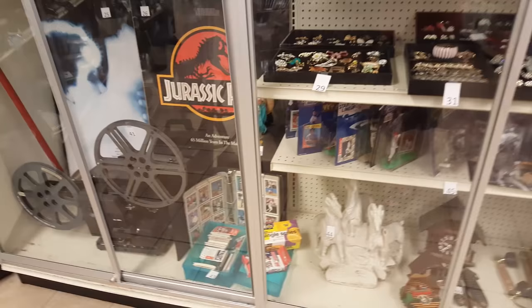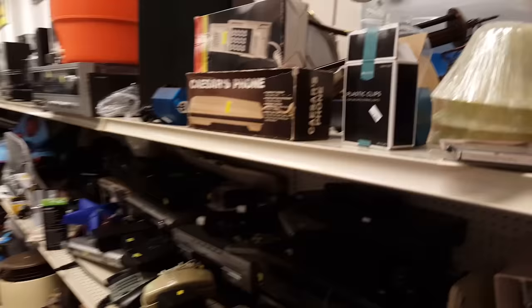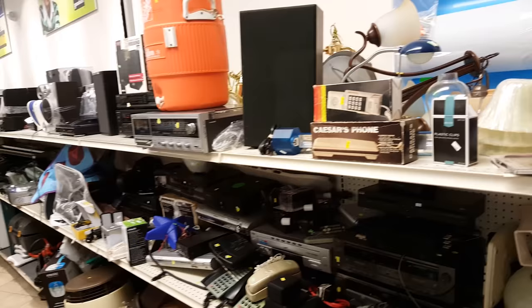Pretty impressive piece of equipment here, a movie projector, I suppose. I don't know the specifics of it, but it looks neat, as well as this Jurassic Park and Ghost posters. I want that Jurassic Park one. And check out the electronics selection today. My word, there's a lot to look at here, so let's just take a look at pretty much all of it.